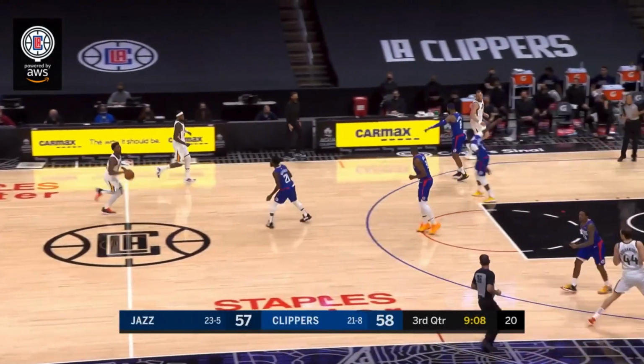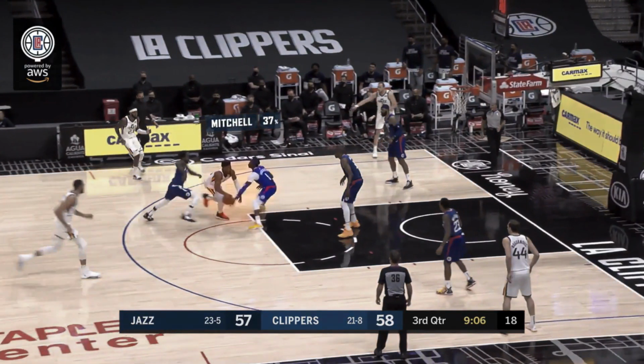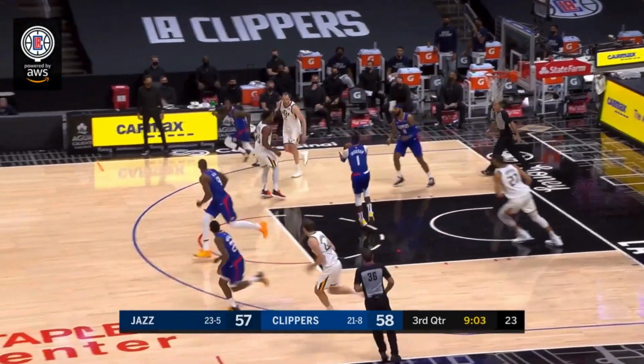Forcing an offensive player out of their comfort zone is another good thing. Here, Beverley jumps up to try to deflect this ball away from Mitchell, forces him into a spin, right into the waiting hands of Reggie Jackson, and the Clippers get another turnover thanks to this play spearheaded by Patrick Beverley.